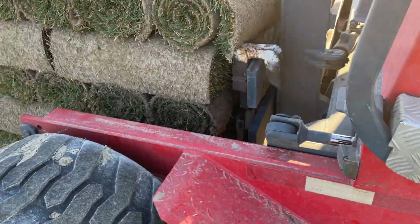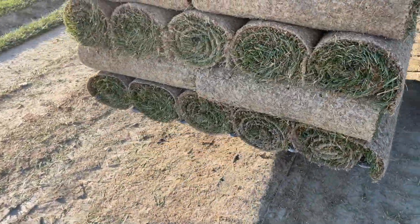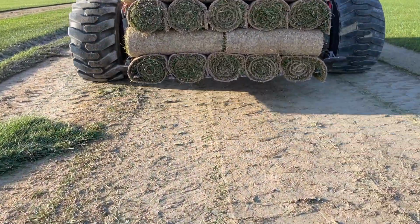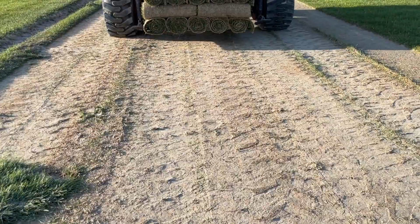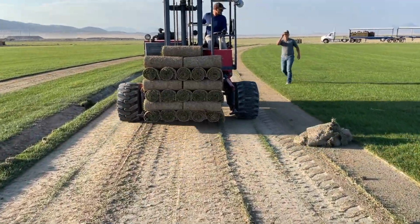That is interesting. That is just odd to me. To me also. So there you go. You can kind of see that he picked that up without a pallet. Interesting. Now we know.